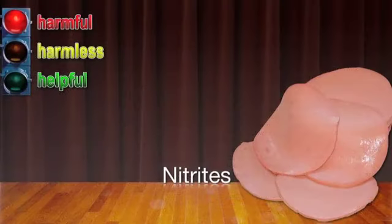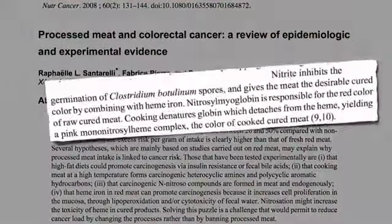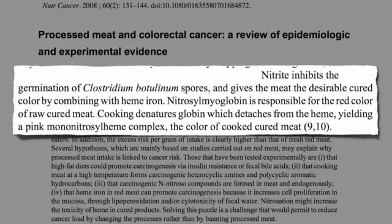Nitrites. Harmful, harmless, or helpful? Nitrites are preservatives added to cured meats like bacon, ham, and hot dogs to prevent botulism and make them pink by combining with iron in the blood. Everybody knows nitrites are bad for you, right?